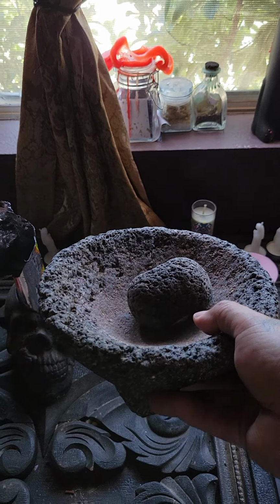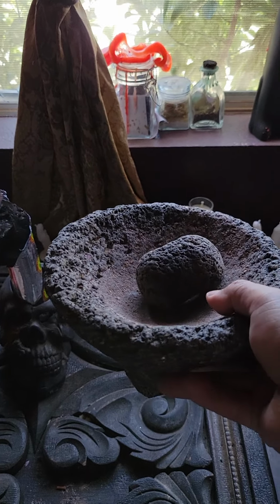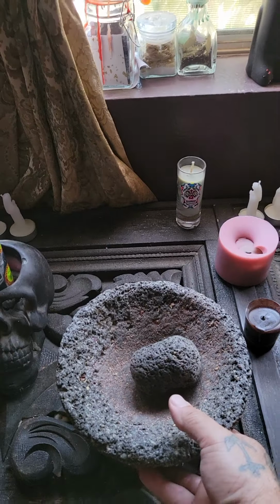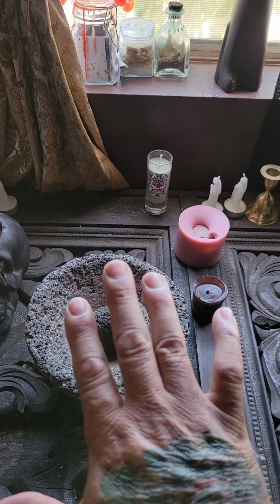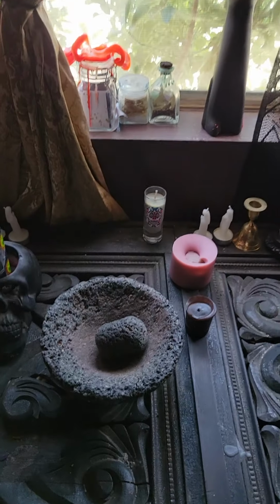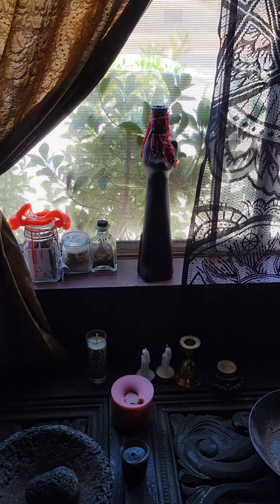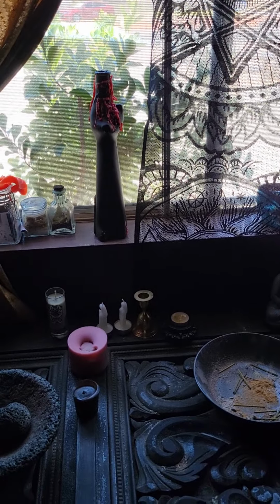This is my 120, 130-year-old mortar and pestle. It was handed down to me from my grandma. It's called the molcajete. Super old, but I love it. I crush my herbs in it. She used to cook me breakfast in that, believe it or not, when I was 5 years old, a little lad. A couple spell jars that I've done. My fetch kitty, soon to be servitor. I'm going to do a video on that soon.